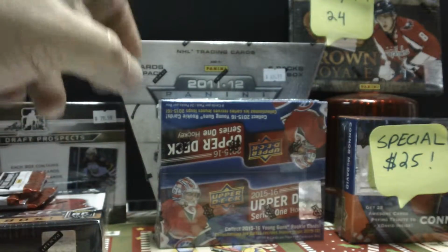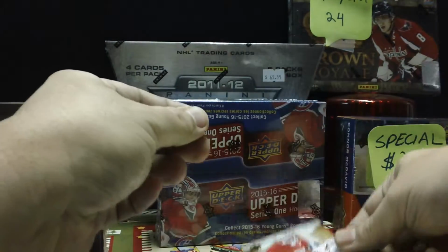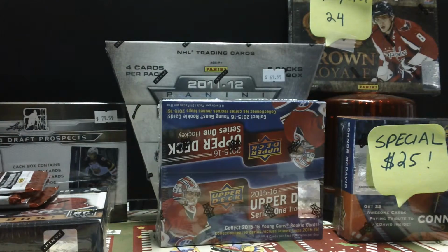Very nice hit. $2 got you a Peter Mrazek out of 99. Beautiful hit. Congrats. I think that's yours, Nick, because you were excited.